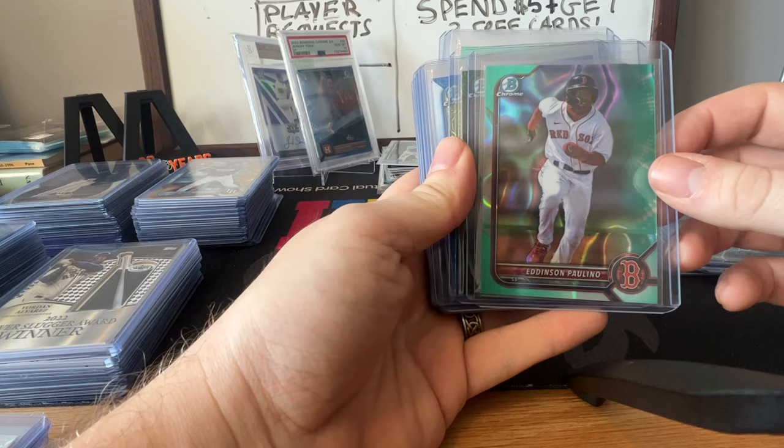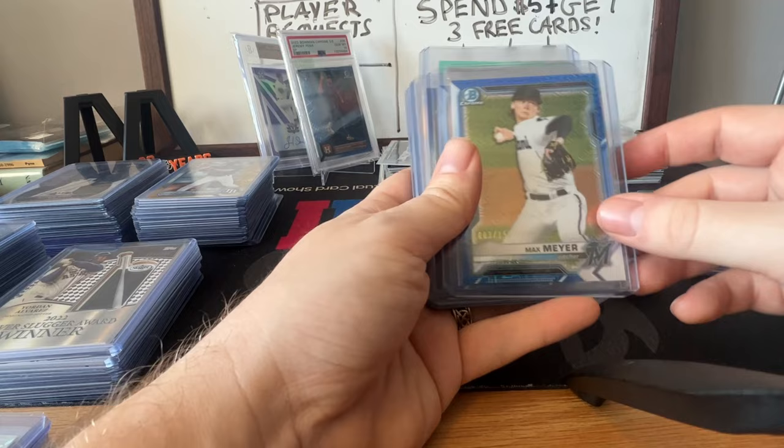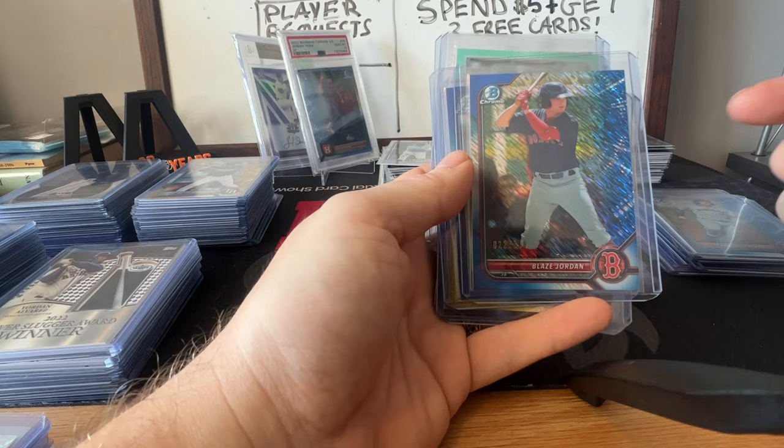This is a nice aqua lava to 199, or teal. I think that's teal. Green grass, Jace Young, the 99. That's a nice one. Max Meyer to 150 on the Blue Mojo. Luisiano is getting a lot of love to 150 Blue Mojo. Francisco Alvarez to 150 on the Shimmer. Blaze Jordan to 150 on the Shimmer.